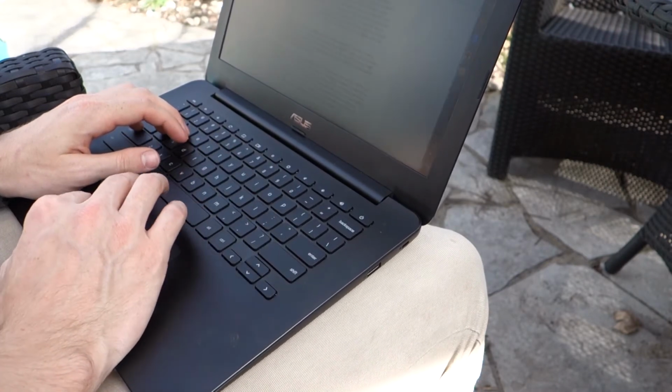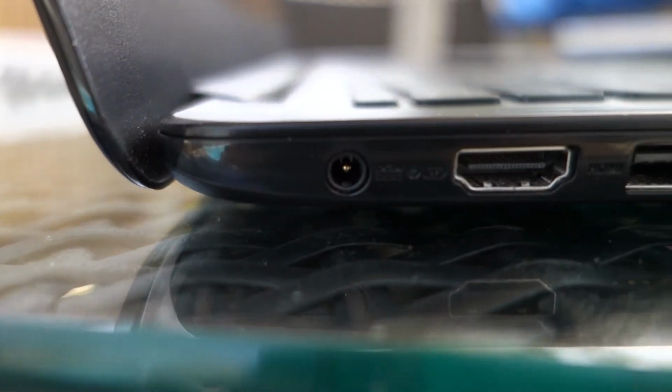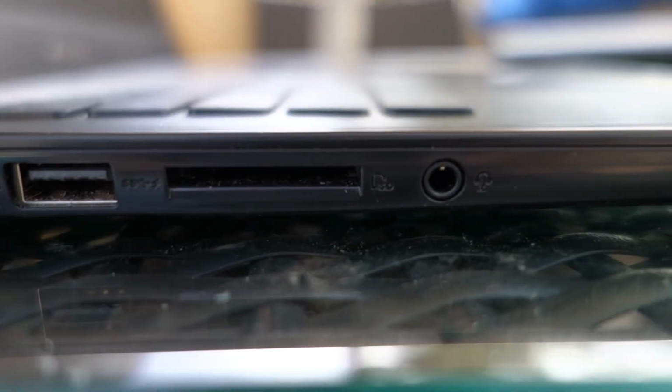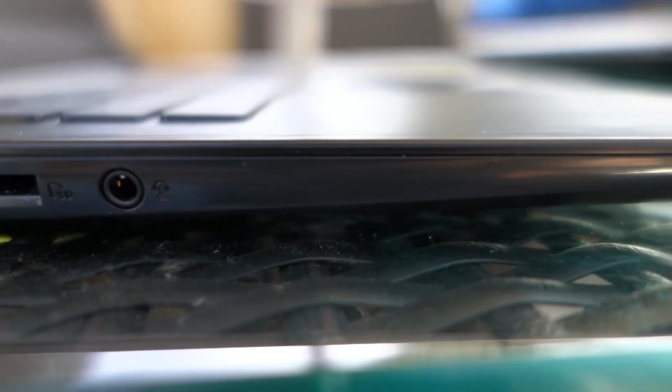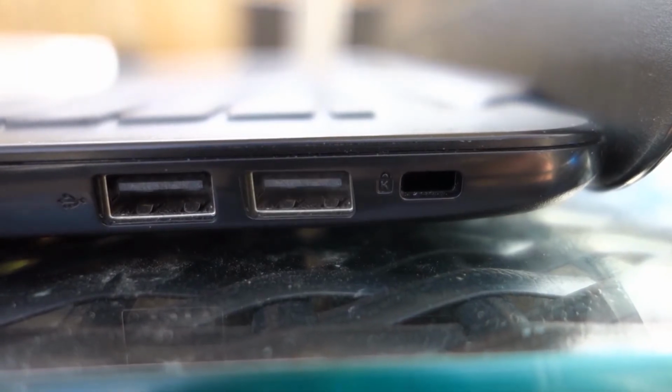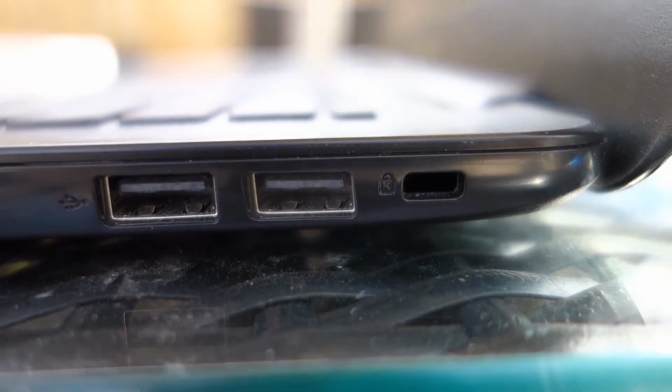A good array of ports is always welcome on laptops, and this one has just enough to make it nearly perfect. On the left side, we have the AC power plug, an HDMI 1.4 port, and a USB 3.0 port, as well as an SD card reader and a headphone/microphone combo jack. On the right side, we have a single USB 2.0 and a Kensington lock. The only thing that would have made it perfect is maybe another USB 3.0 port, but that's just my preference.